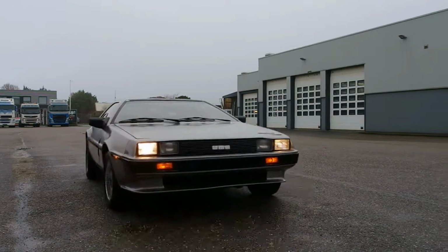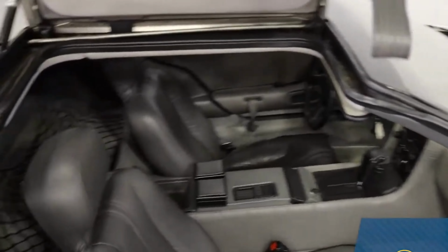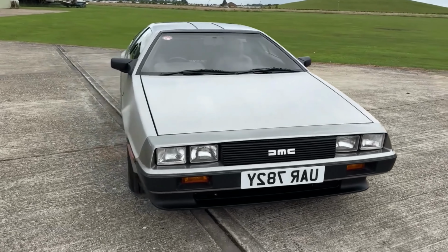When this beast rolled onto the auction stage at Barrett-Jackson, the winning bid was $132,000. Not bad for a machine that holds a permanent place in the hearts of movie lovers everywhere. Man, imagine rolling up to a car meet in this thing. Instant legend status. But hey, that's just the beginning.